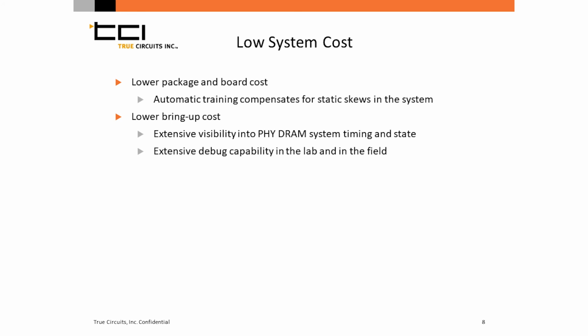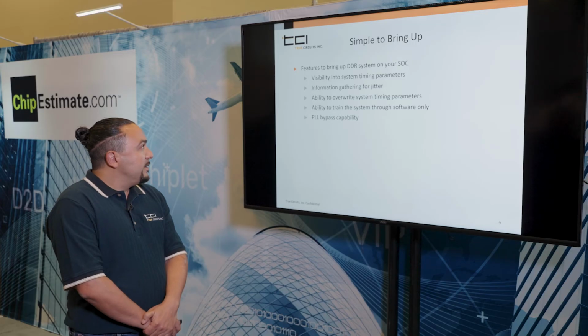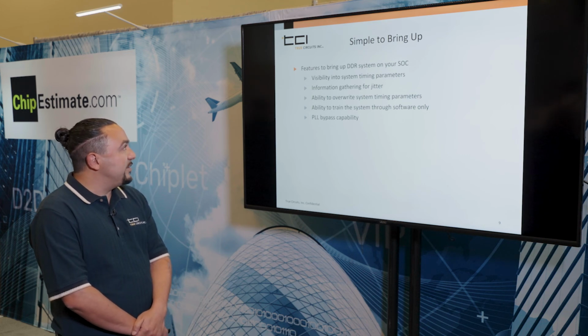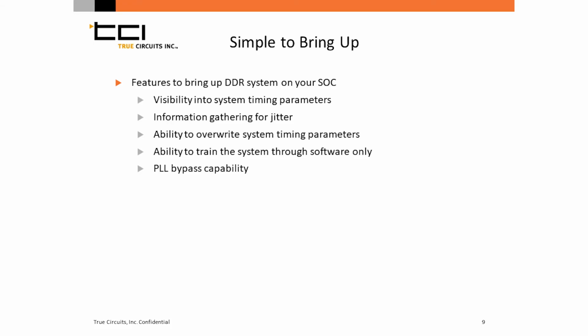Also, it offers extensive visibility in the PHY and DRAM timing state, and it offers a lot of features for debug capability in the lab and in the field. These features also simplify bring up of a DDR system, and in fact the visibility of the timing parameters helps with that. The PHY also offers information gathering for jitter, for example, or any other timing issue that might present itself. It also offers the ability to override system timing parameters. We can train using software only, and we can bypass the PLL if that's necessary.